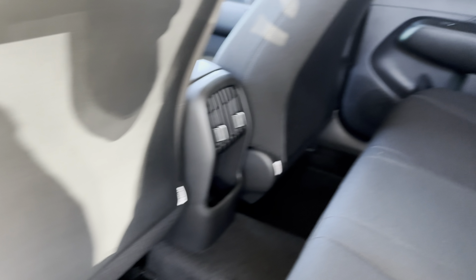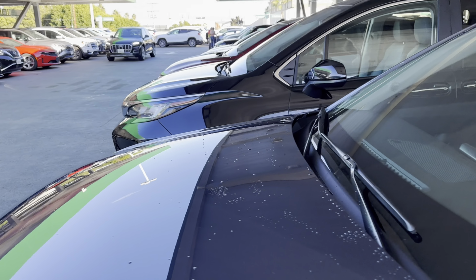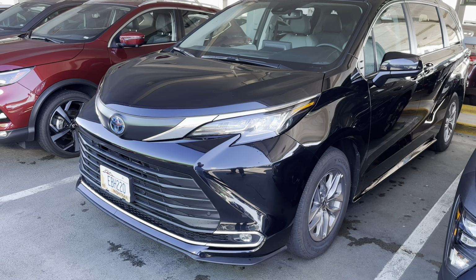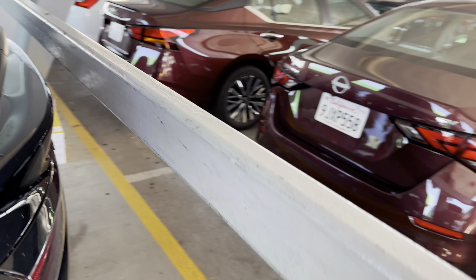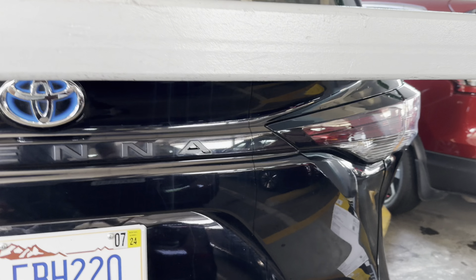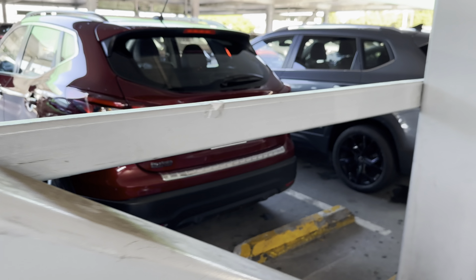Yeah, she still got the barcode stickers on everything, eh? Even on the roof. People are asking about the minivans. What do we got here? Sienna, oh boy, it's parked so close. Oh, I think it might be a hybrid. Let me do a little dance here, guys. Sienna, I think that blue means it's, there you go. Sienna hybrid.